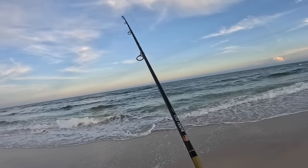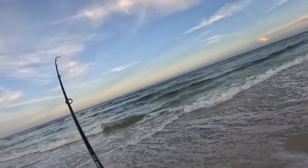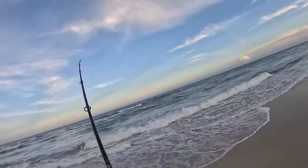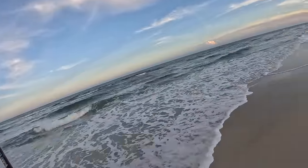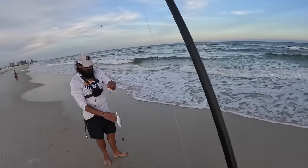Wait, maybe I'm speaking too soon. Let me see. Sometimes those pompano will hit and swim. Yeah, I'm feeling him now. Yeah, he's on there. We got a fish. We got something, coming up to the beach right here. It is a hardtail. No, oh, hardhead.